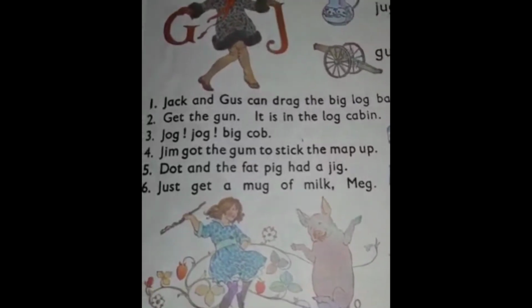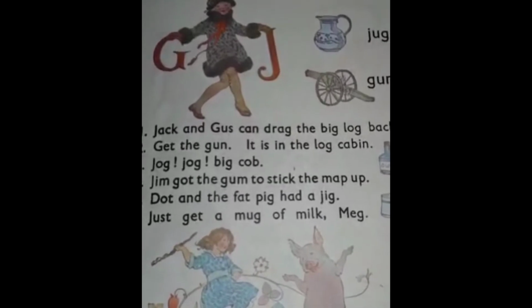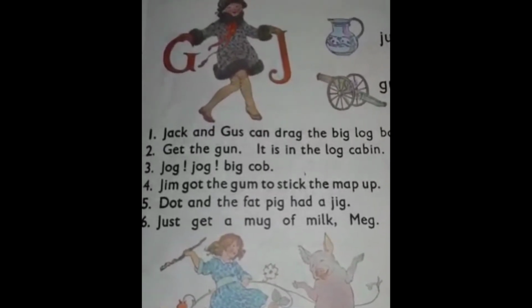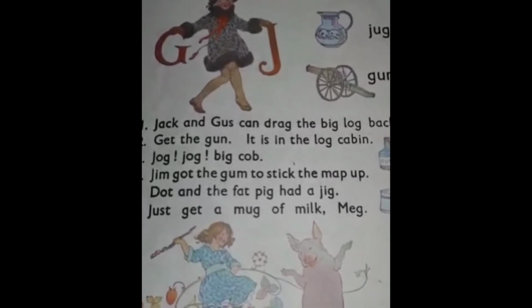Okay. The next one. Number two. Children, keep it in mind that you have to apply phonics on each and every word when you read a sentence. Just don't forget that.